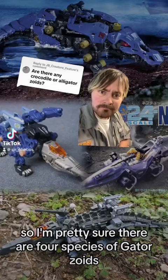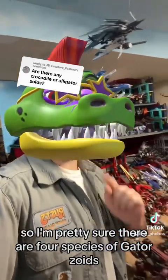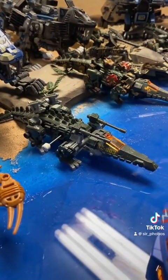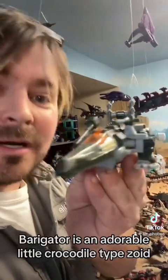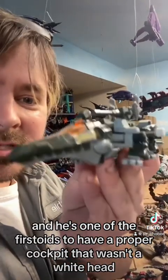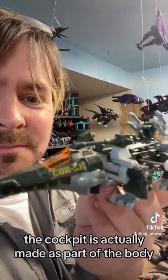Gator Zoids. So, I'm pretty sure there are 4 species of Gator Zoids. The first one is called Gator. Gator is an adorable little crocodile type Zoid. He was made for the Helic Republic, and he's one of the first Zoids to have a proper cockpit that wasn't a white head. The cockpit is actually made as part of the body.